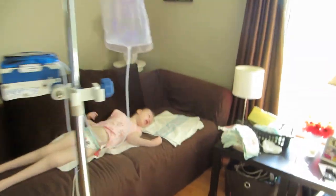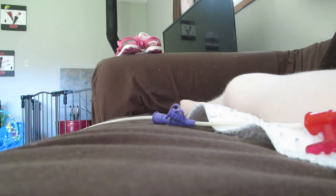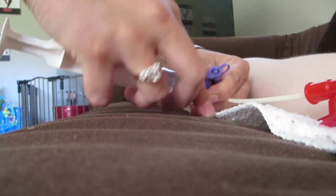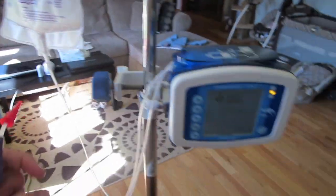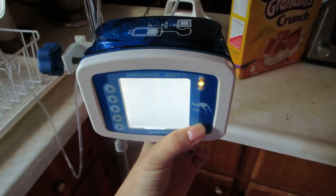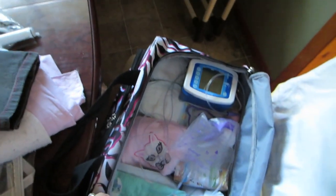She's done her breakfast and she is passed out cold. So I'll just show you how we do this. Okay, so now I just have to clean out the bag. Okay, so her pump is all clean and I'm just gonna throw it in the diaper bag. Just gonna turn it off. There we go. And I think the diaper bag is pretty much packed.